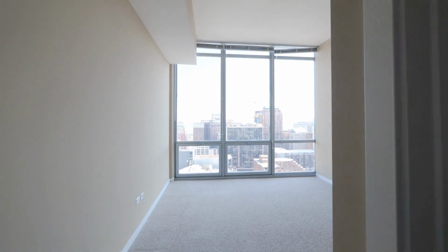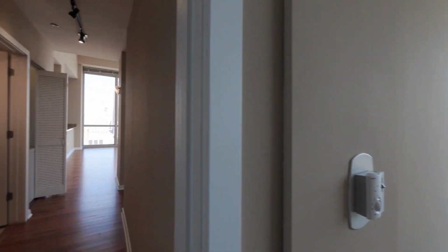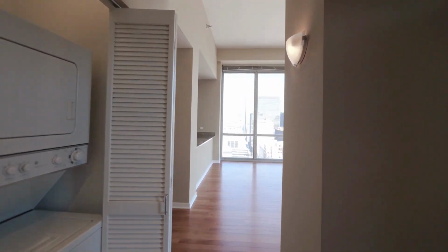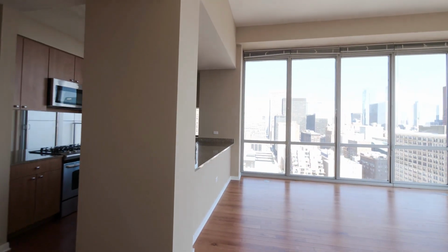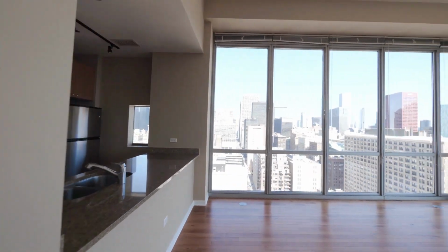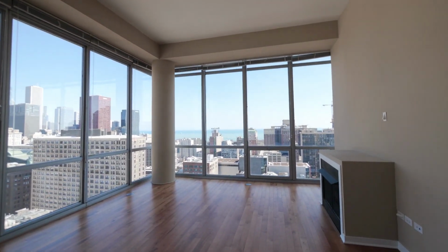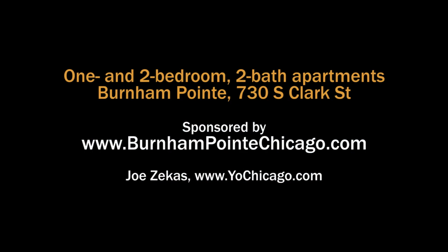It's a very appealing penthouse unit. Very bright, very open. A special place. Put it on your must visit list if you're looking for a distinctive apartment in the South Loop. Head to the building's website to see floor plans and near real-time rent and availability info.